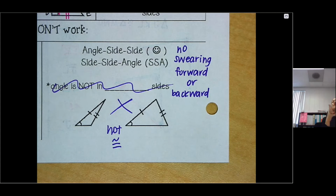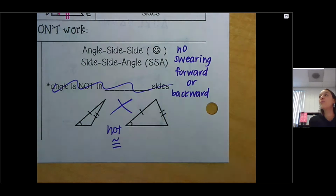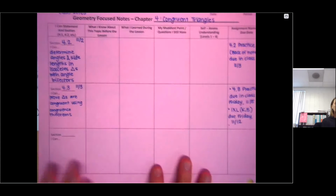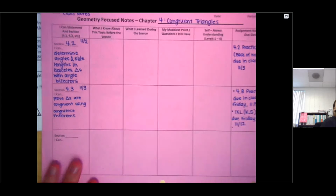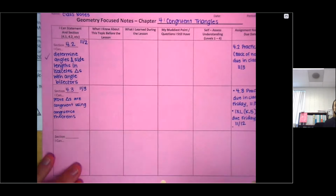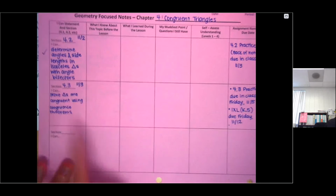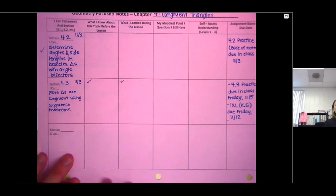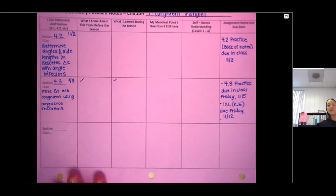All right, so those are your 5 theorems. Tomorrow we're going to do some practice with those 5 theorems and proving that triangles are congruent. Today, for our last few minutes here, you're going to come back to your pink paper. So this should be completely filled out already. The first one should be done, friends. You're on the second one. You should have what you already know. That should be done. And now you're going to tell me right here, what did you learn today? Give me one thing that you learned.